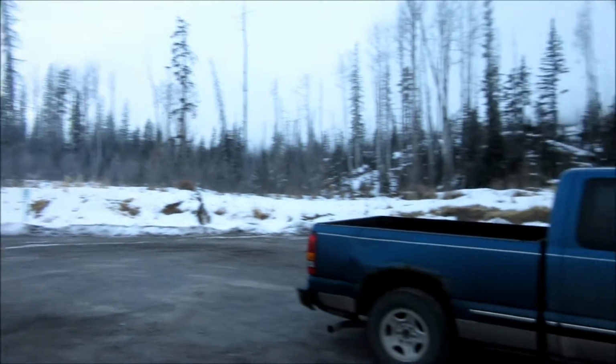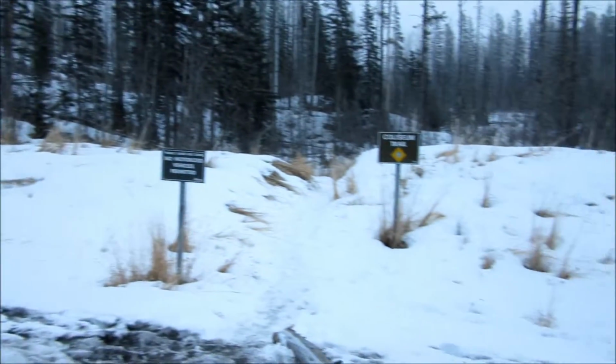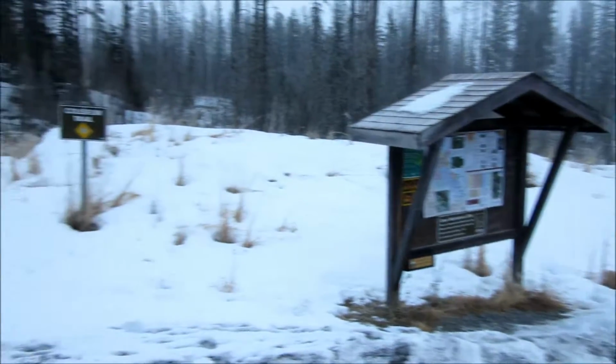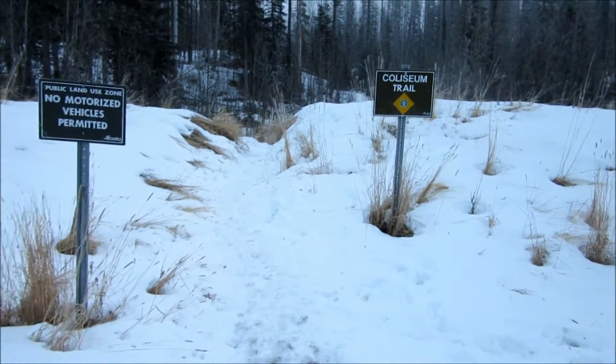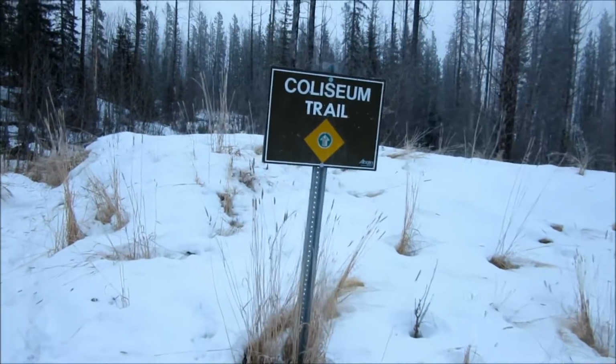It's about 8:30 in the morning. A cool and cloudy, foggy day. I'm just on the outskirts of Nordegg, Alberta. And I'm gonna set off here on the trailhead and try and hike to Coliseum Mountain.